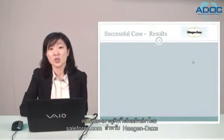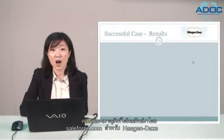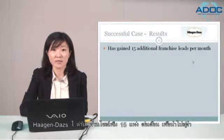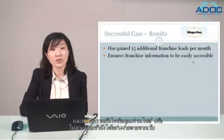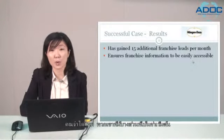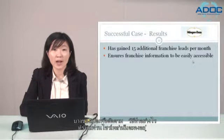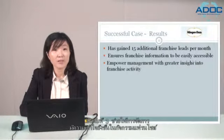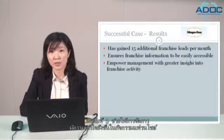Now, let's take a look. What are the results brought by Salesforce.com for Haagen-Dazs? Haagen-Dazs has gained 15 additional franchise leads per month and ensures franchise information is easily accessible from the web, right? Do you remember they have some defaults component, some openings component to track how those franchise stores are going? The third one, they empower management with greater insight into franchise activity.